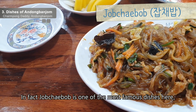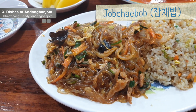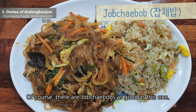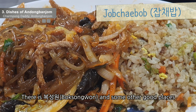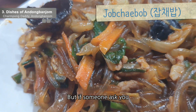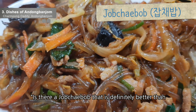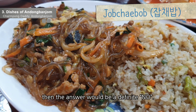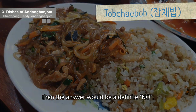In fact, japchaebab is one of the famous dishes here. Yes, it is. It's amazing. Of course, there are japchaebab as good as this one. There is Bokseon and some other good places that come to my mind. But if someone asks you, is there a japchaebab that is definitely better than Andongbanjom japchaebab? Then the answer would be a definite no.